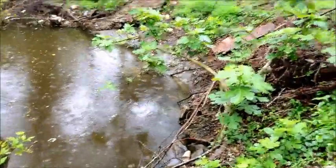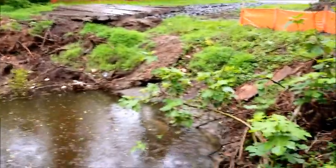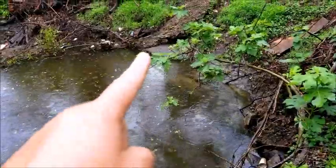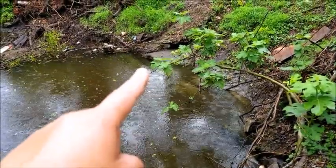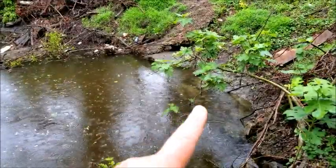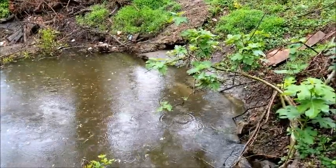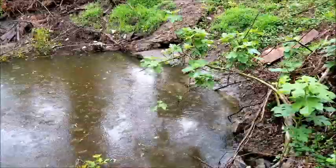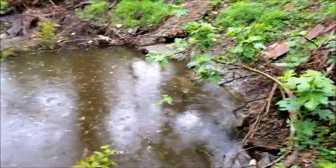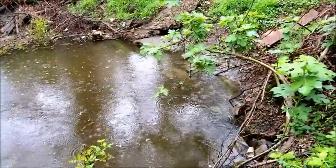Here on the edge of the Presidential Canal, you can see right over here we have a stormwater outfall that the city webpage says is a 54-inch, and then there's two more outfalls here and here. They're saying on the city webpage that they're 60-inch outfalls, but we've been told that's incorrect.